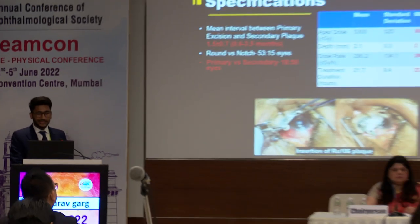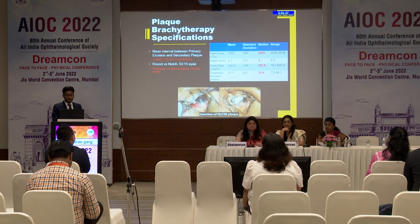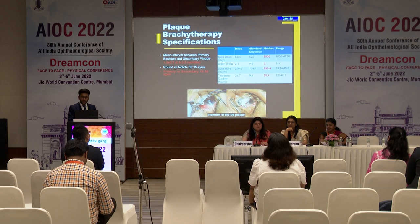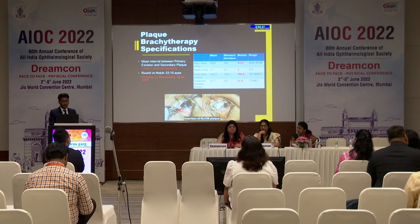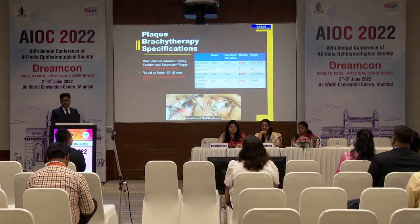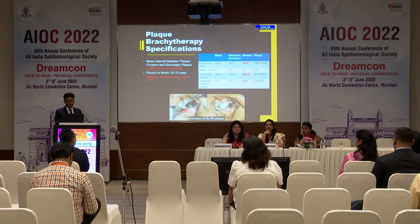All patients underwent the ruthenium plaque brachytherapy, including one quarter who had primary plaque brachytherapy, where it was done in the primary setting itself. The mean interval between the primary excision and the secondary plaque brachytherapy was approximately 6 weeks. All had received a median dose of 5,000 centigray for a 2 mm depth over 20 hours.